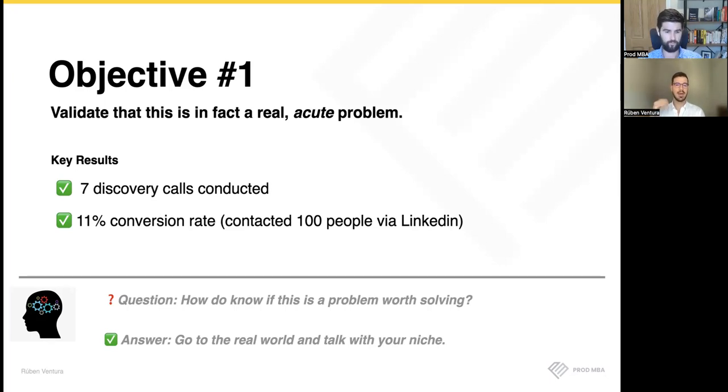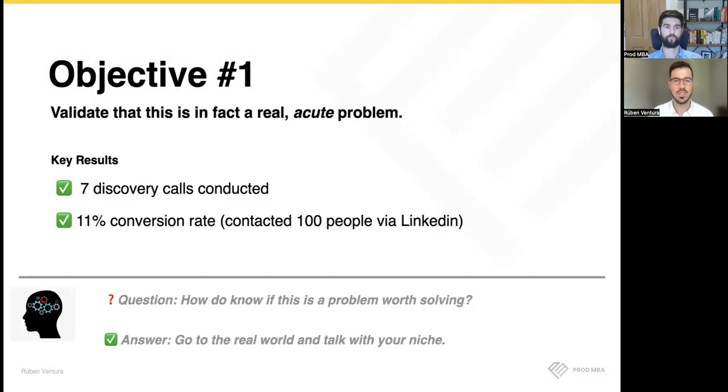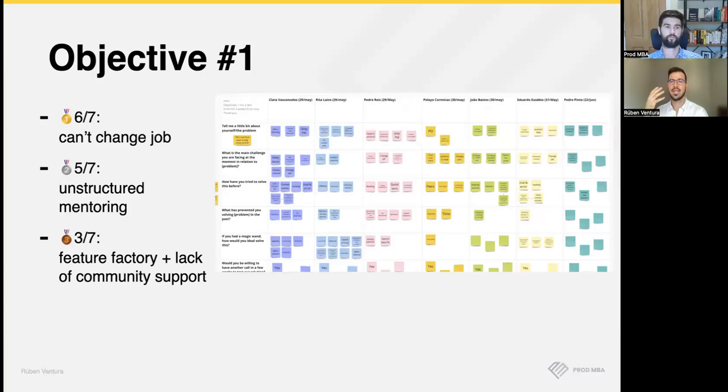So in the back of my mind during this phase, I was questioning myself, okay, how do I know this is a problem that is worth solving for? And the answer I was having was, okay, it's really easy. I just need to go out there to the real world and really talk with the niche, right? So this is what you're going to see here in terms of the discovery calls that I made. A couple of trends started to surface.